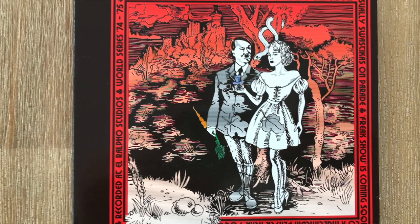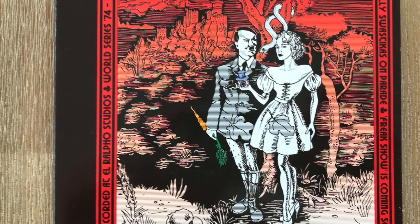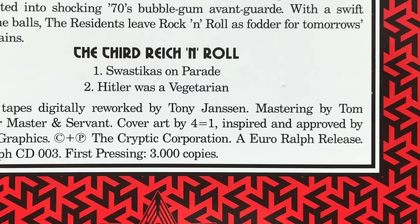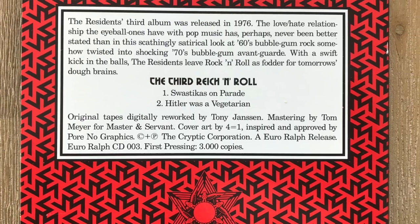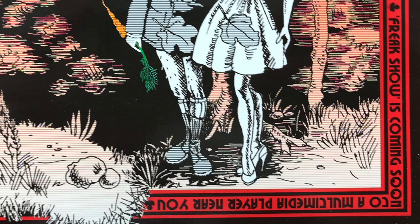Val mentioned the second pressing and the 1985 censored edition, but there was also a CD edition in 1993 and 94 that had altered artwork. For this cover, Hitler is portrayed with a woman, supposedly Madonna, the Queen of Pop, in front of a tree with a snake hanging out of it. The artwork was made by Vier gleich Eins, a multimedia company in Hamburg, Germany, and was approved by Pornographics. This cover says, "This side is usually swastikas on parade," giving even more evidence that the track names might have been switched around. The line hyping violinist Fats has been changed to, "Freak Show is coming soon to a multimedia player near you," advertising the then upcoming CD-ROM, Freak Show.